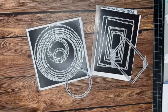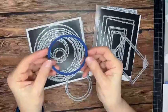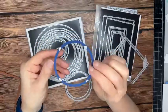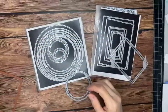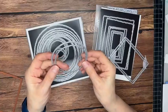Now, I've already put dimensionals on my circle frame, so let me be careful here, picking it up. So we have cut a frame. I hope that shows up. So cute. And I've just put some half mini dimensionals on the back. That's probably the most futzy part of this. So all we did was line it up.